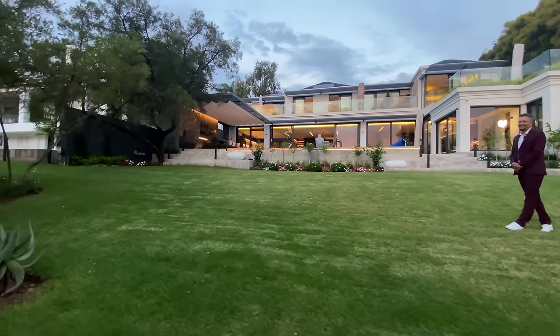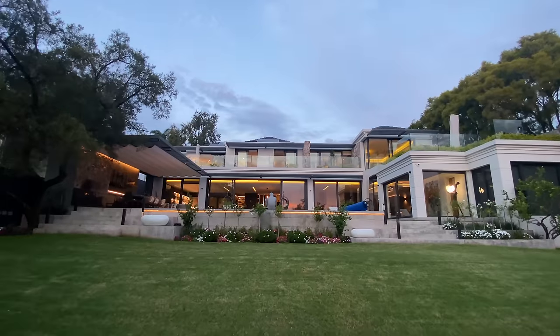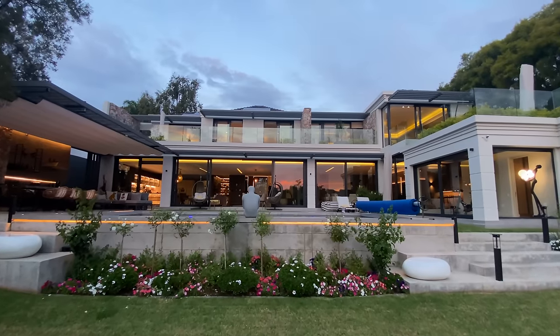Guys, again, luxury living. This is what it's all about. Look at this. 5-bed, 4.5 baths, 2-garage masterpiece.